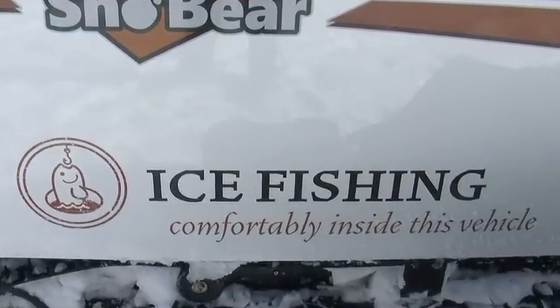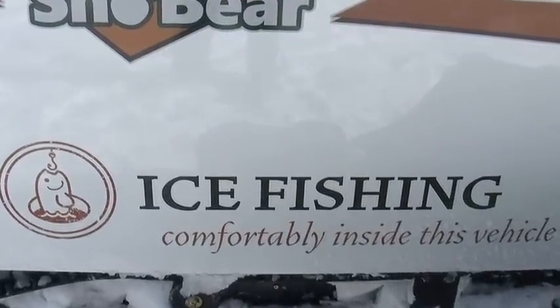Russ, we're here on Hebgen Lake, and you can certainly tell that it's not a day where you really need the Sno Bear to enjoy a day of ice fishing, is it? It's really a very mild temperature for this part of Montana, I assume. Oh, it's beautiful. And a guy that would know is Clyde Seeley, who's here with me.